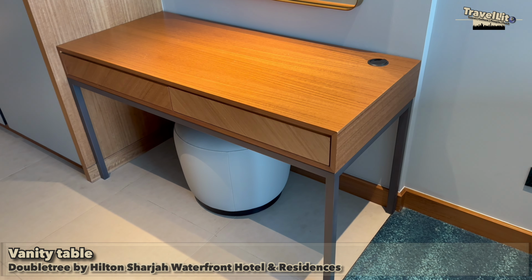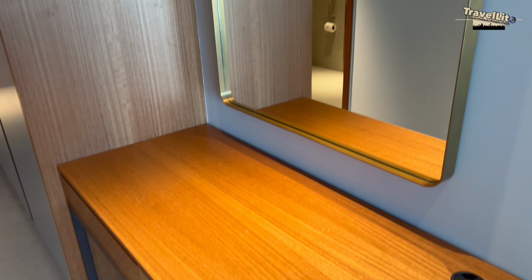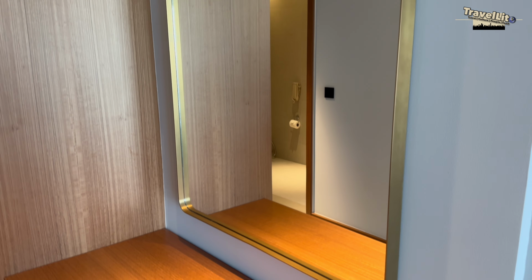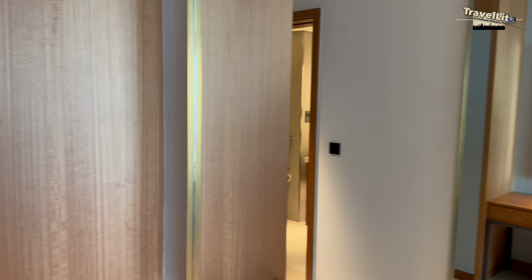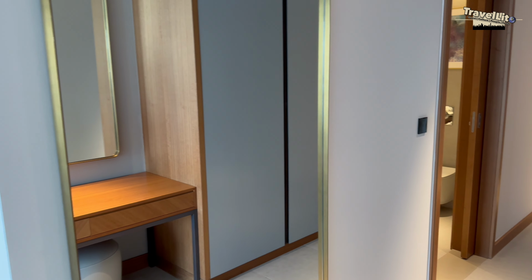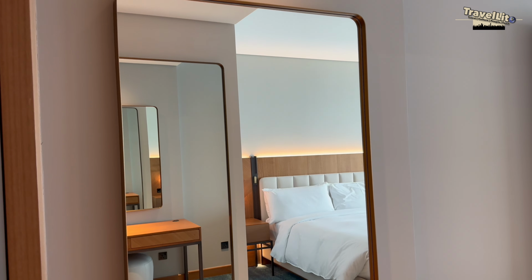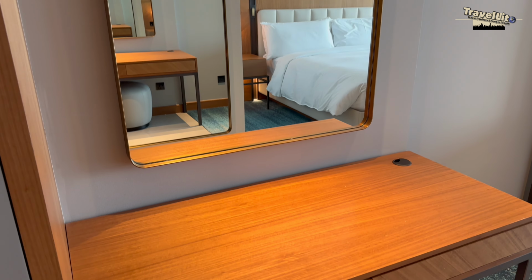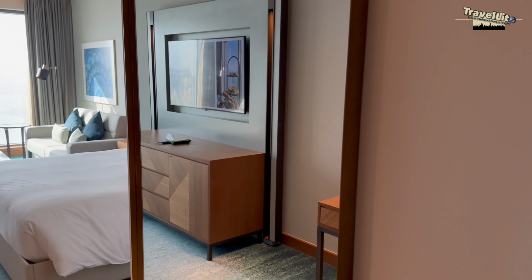This is kind of a powder table, guys. If you want to refresh yourself, like look at yourself over there, you can use this table. And it also has a wider mirror over here in front of you, and there's another full mirror over here at the back. You'll see it from here. That's how it looks like, guys. And this is the full body mirror.